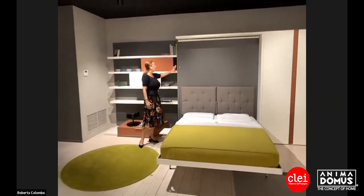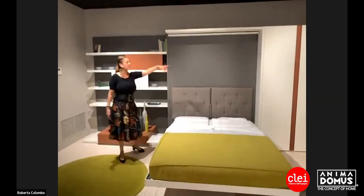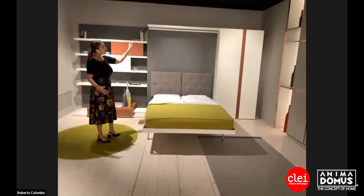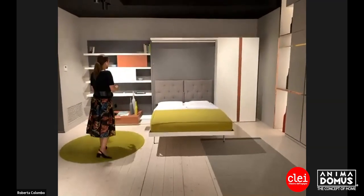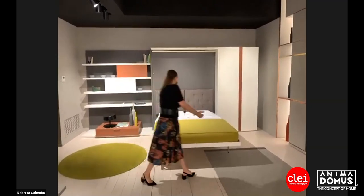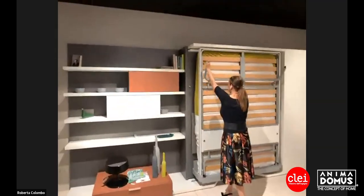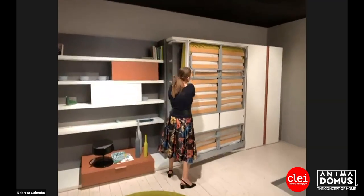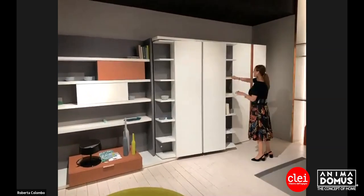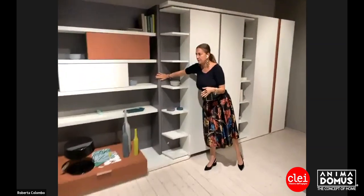So if the bed fits with a 35-deep shelf, you will have a side of 35 centimeters. Otherwise, if it fits with a wardrobe, the side will be 60. So that's from an aesthetical point of view. I want to show you, because maybe it's important for you to see, when it's closed on a lateral side, that it's very nice, because you don't have the big side of 60 centimeters, but you have a very light sensation because this side is just 35 centimeters.